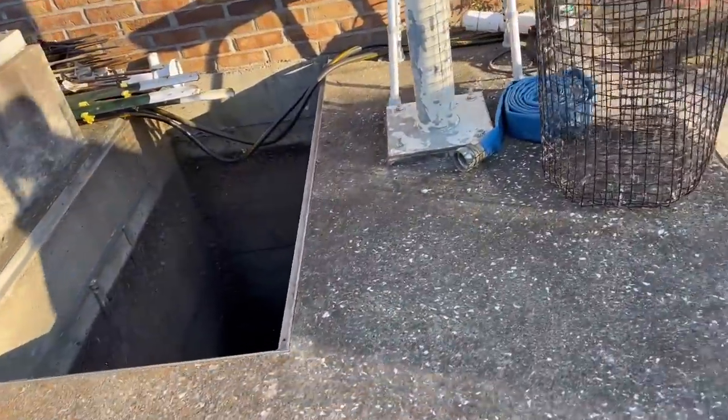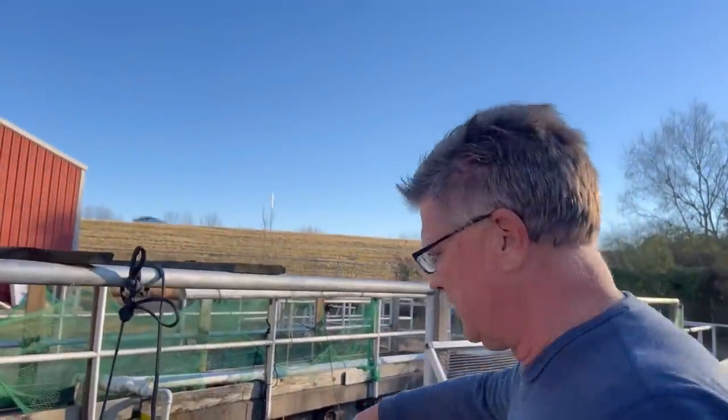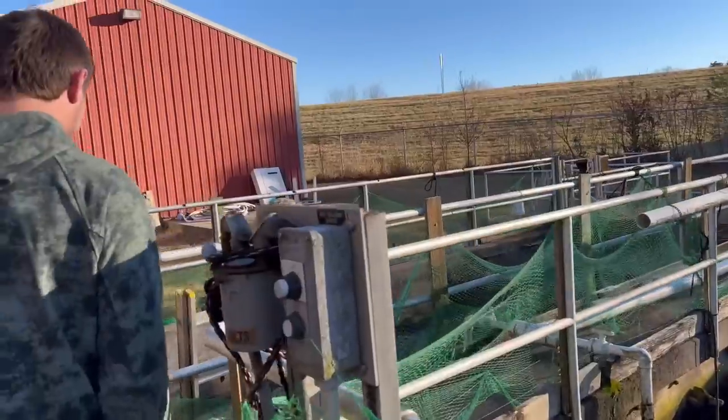These are what used to be clarifier tanks and now have largemouth bass in here. Largemouth bass. And I'll get some feed and show you. Absolutely. Gotta watch the bass eat. Didn't these bad boys eat, Chase?